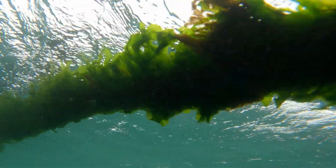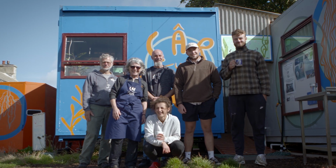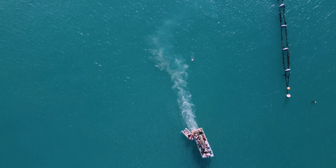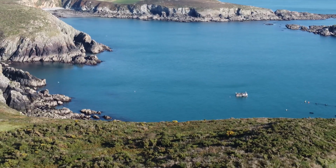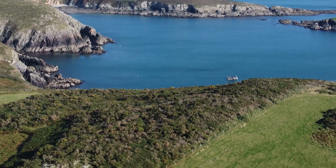Okay, so I am a changed woman. I now eat seaweed. The incredible Caramore team are bossing it, driving ahead sustainable business, creating jobs in their community, and finding solutions to help restore the ocean's health.